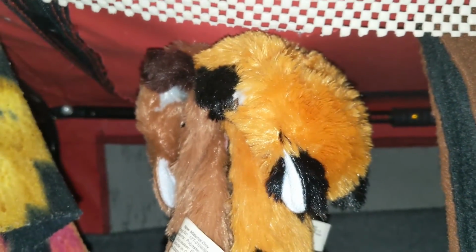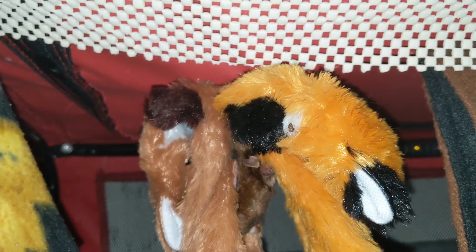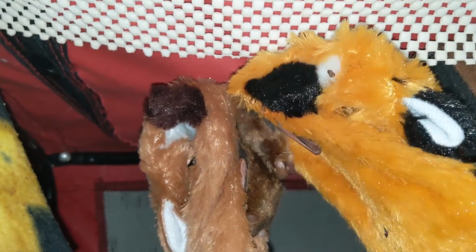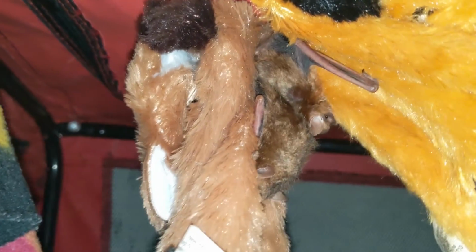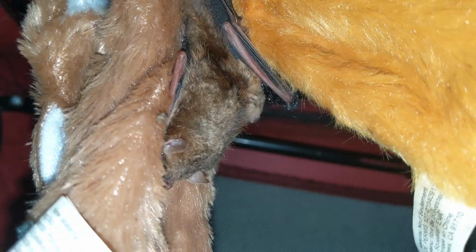And I really want to introduce you to two very special little bats. These are Kerfuffle and Boots. And they are tricolored bats. And they are actually state endangered.